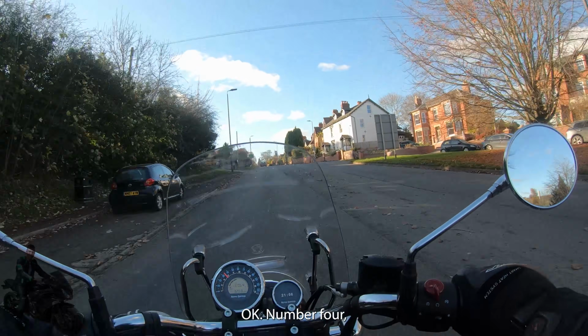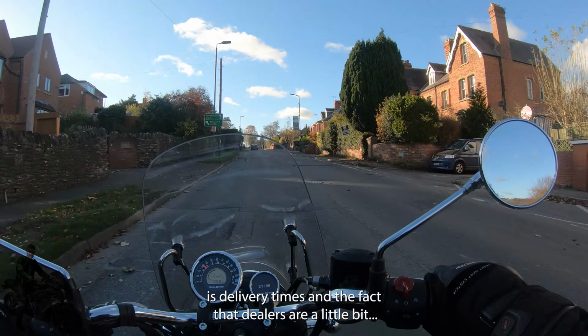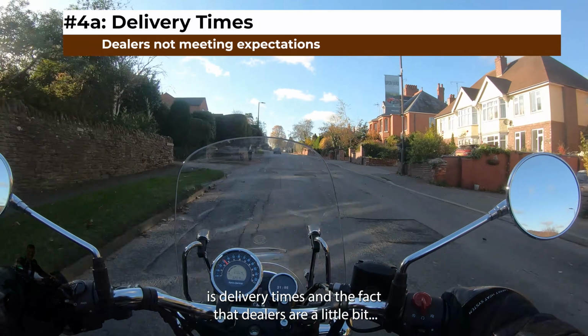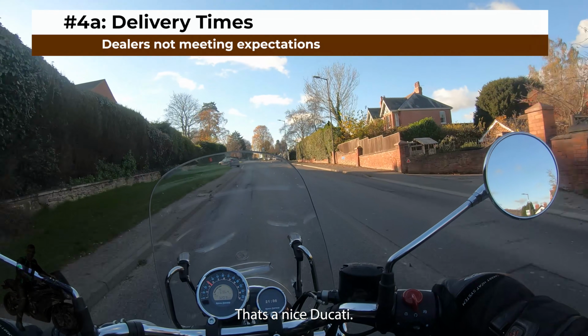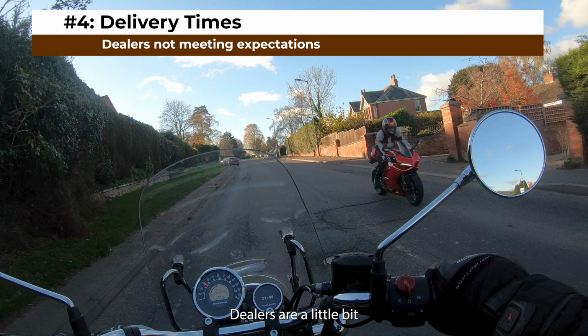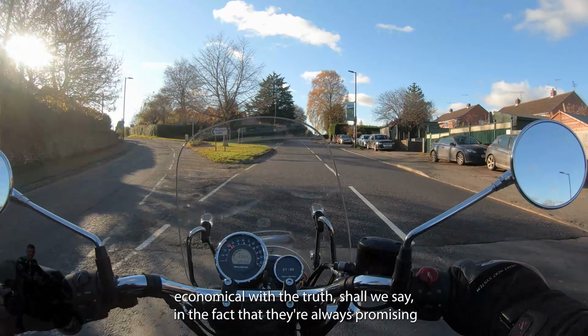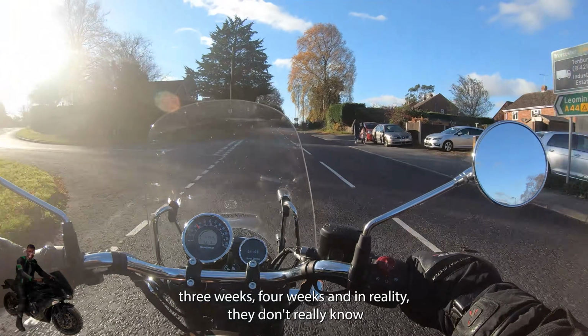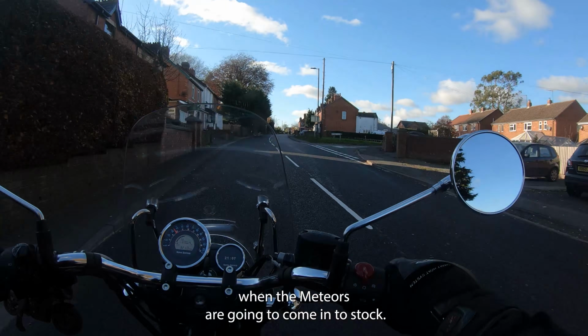Okay, number four on the list of things that bug me about the Meteor 350 is delivery times, and the fact that dealers are a little bit economical with the truth, shall we say, in that they're always promising 3 weeks, 4 weeks, and in reality they don't really know when the Meteors are going to come into stock.